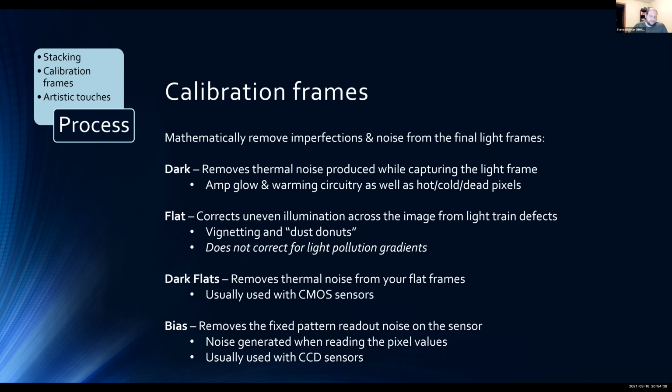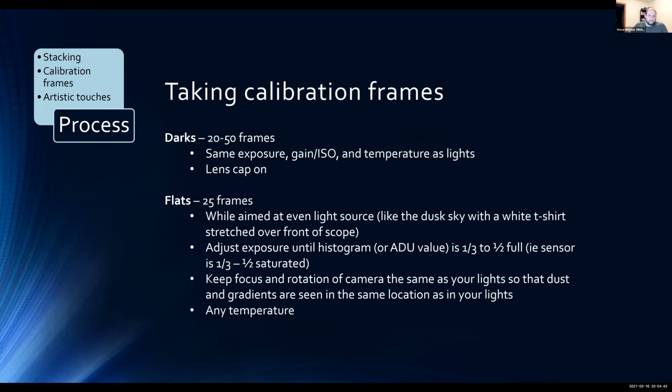The bias removes fixed pattern readout noise from the sensor. Like I mentioned, just reading a pixel causes some noise to be injected into the values that you're getting. So how do you take them?